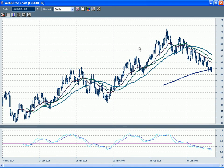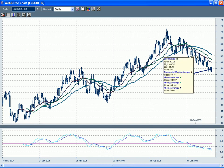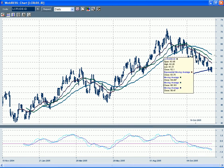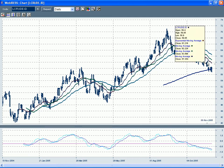Let's switch to the daily. This gives us a better indication of what's going on. The 30, 50 and 20 period moving averages are bearish. The market has crossed under. We can see that every time the market attacks the 20 period moving average and the 30 period, it gets knocked back. So the 20 and 30 are acting as quite solid resistance here, in this medium short-term downtrend.